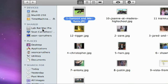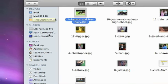So you've got your Mac HD at the top. In My Computer, that would be the equivalent of your C drive. Then iDisk is a virtual disk online that you can use with .Mac, and your Time Machine, and any other external drives. Places will be, again, your desktop and the folders on your system that you use regularly, like applications. Here's the thing: it'll automatically put shared folders into this. So if we've got a number of other machines around the network, they'll also show up under Shared.